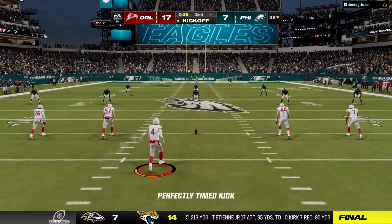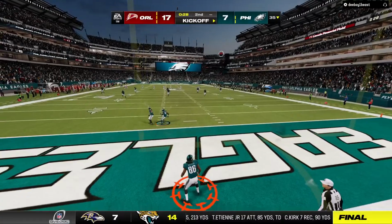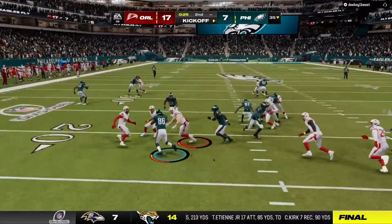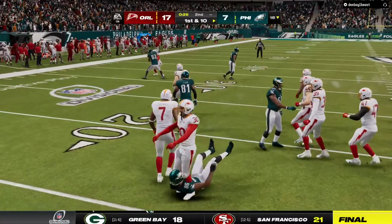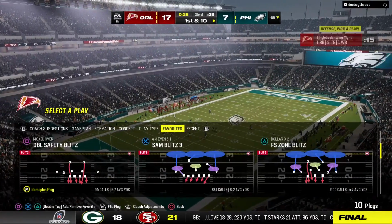Set now to kick this one away, and off it goes. And here comes a return from the middle of the end zone. And he'll be brought down shy of the 20, so the decision to bring it out of the end zone, not a good one.